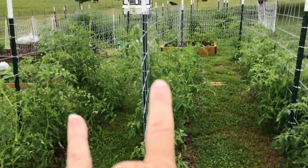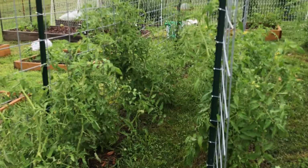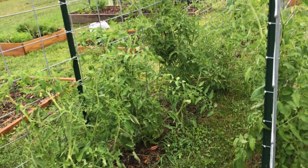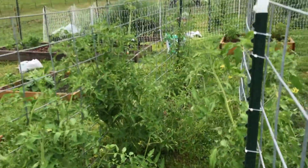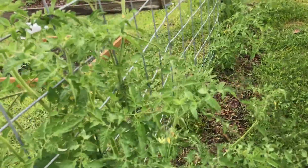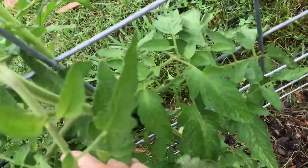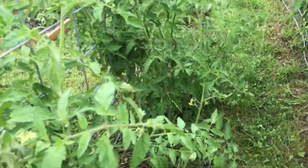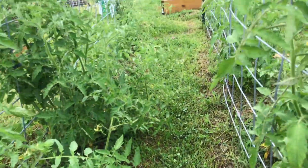these 2 rows are beefsteak tomatoes. Some of these are bigger because they've been here longer because they did well in the frost, and the other ones I had to replace after that hard frost in early May. I do have some babies on here. I just saw one. Where'd it go? There's one back there, and there was another one in here somewhere. They're starting to really get going now.